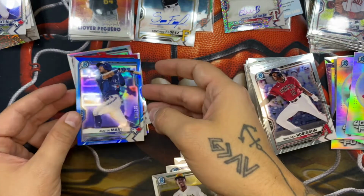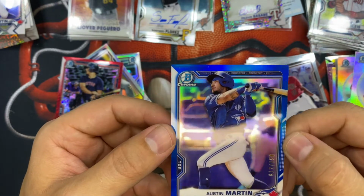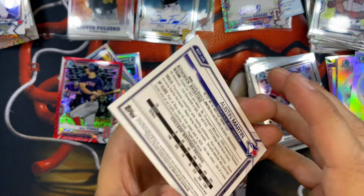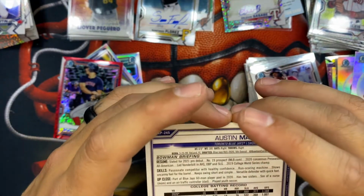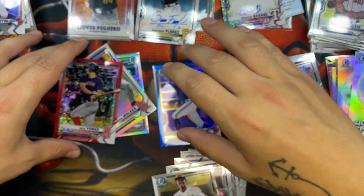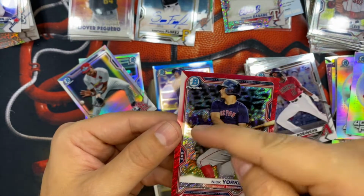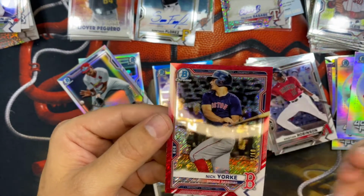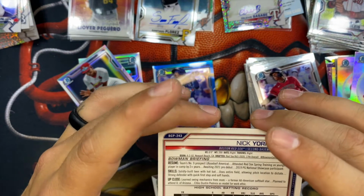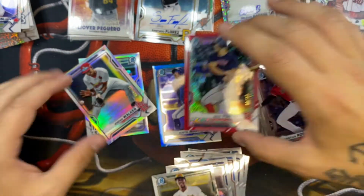But obviously, I think some of our biggest hits is definitely this Austin Martin. It's a blue parallel out of 150. I mean, he's a stud. There's no other way around it. And to have an Austin Martin in, I would say, his uniform color, that's just a good card to have, right? And then obviously, don't know too much about Nick York. He does play for Boston, apparently. Obviously, I can read. But it's out of 10. So, I mean, hey, even if he's not the greatest, still to have a card out of 10, still pretty awesome to have. And it actually does look like he would be a pretty decent guy. So there we go, out of 10.